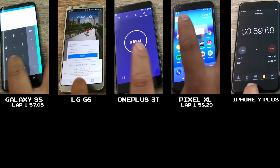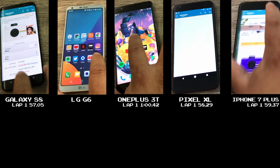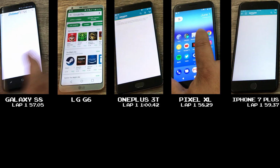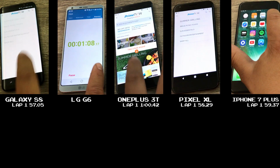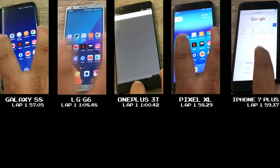The S8 laps first at 57 seconds, Pixel XL 58, iPhone 7 Plus 59, OnePlus 3T 1 minute. All 4 of these phones within 3 seconds of each other. The G6 laps last at 1 minute and 8 seconds, more than 10 seconds behind the S8.